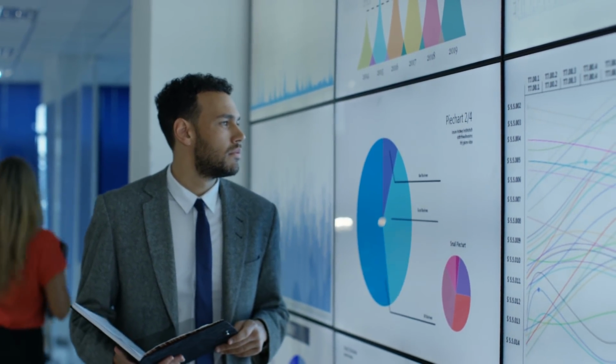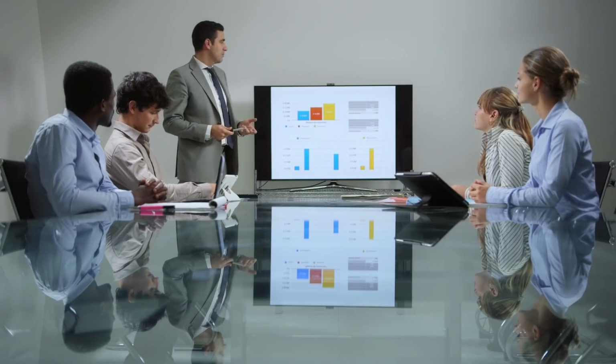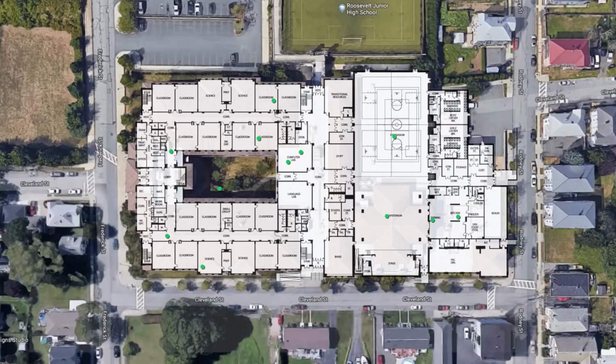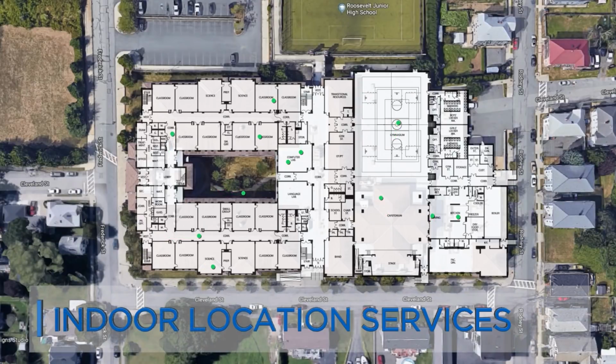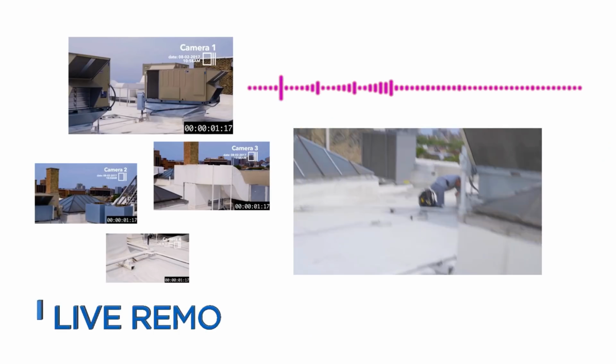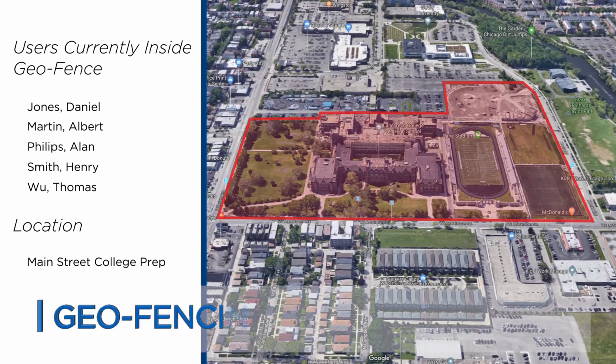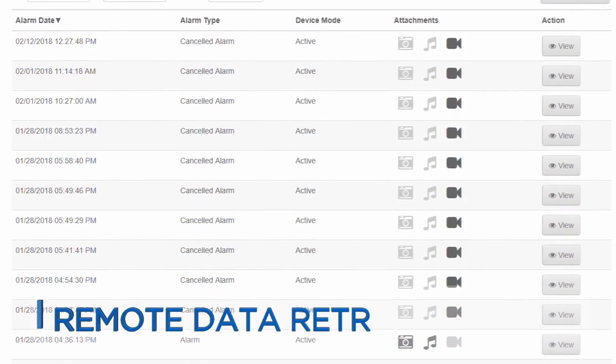The Occly solution offers tools that give you the ultimate protection. Tools like real-time mapping including indoor location services, live remote access to video, images, and audio, geofencing, which includes entrance and exit alerts, as well as remote data retrieval.